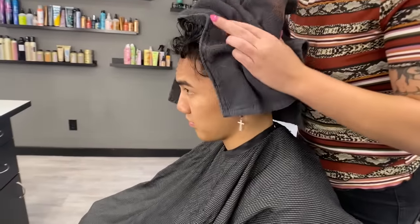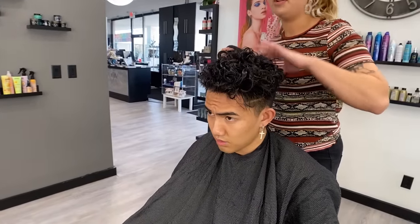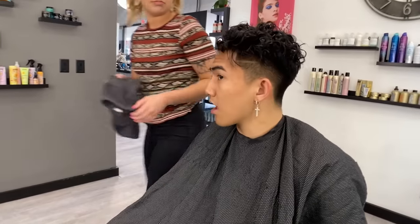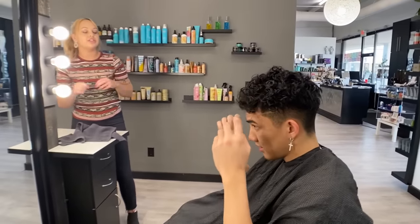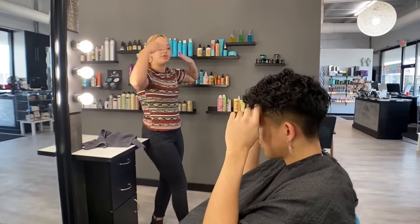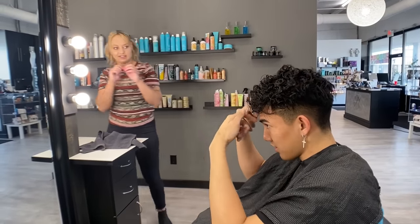This is all you're gonna do. Just towel dry it and squeeze it. And then you're gonna literally just leave it alone. But typically, you can angle it however you want. Just don't rake through. You know what I'm saying? Right. Try to finger piece it down if you can. Yes.